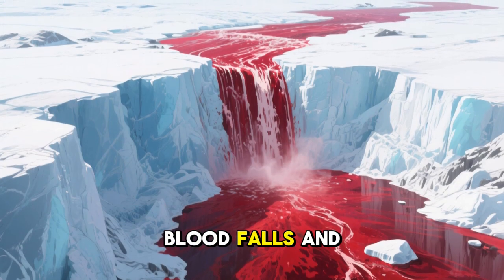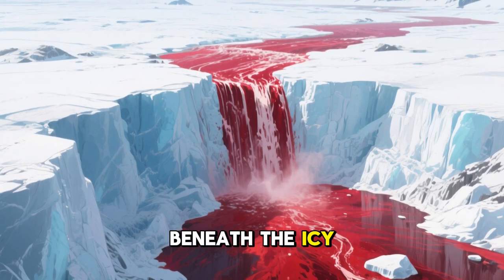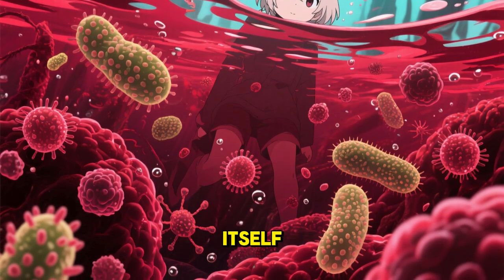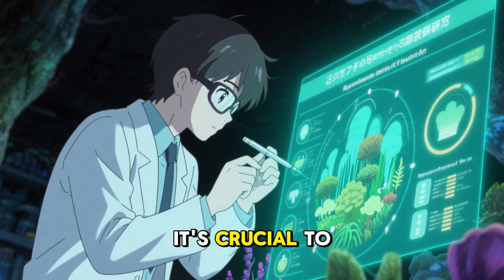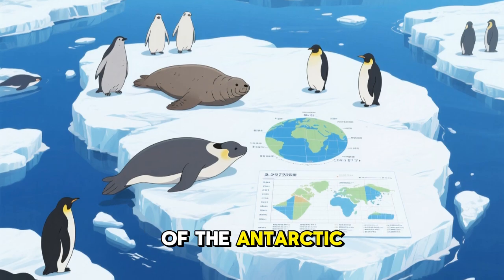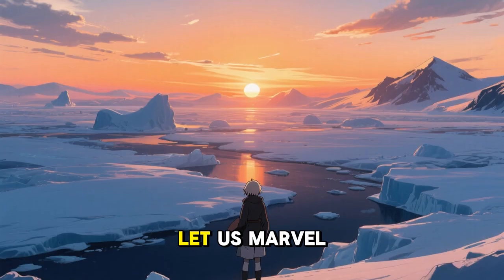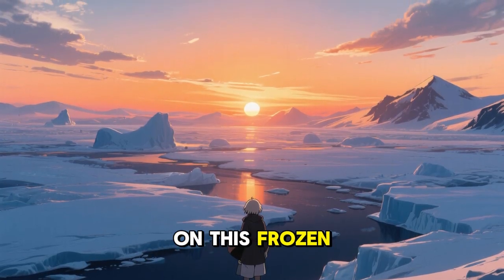The discovery of Blood Falls and the subsequent exploration of Lake Bonney have unveiled a hidden world beneath the icy plains of Antarctica. The existence of microbes thriving in the absence of oxygen and sunlight has challenged our understanding of life itself. As we continue to unravel the mysteries of these remarkable organisms, it's crucial to approach our exploration with both wonder and responsibility. The fragile balance of the Antarctic ecosystem must be safeguarded as we seek to understand and harness the potential applications of these unique life forms. Let us marvel at the incredible discoveries that await us while ensuring that we tread lightly on this frozen frontier.